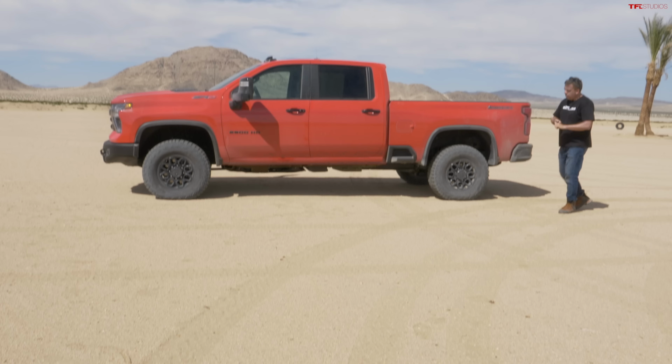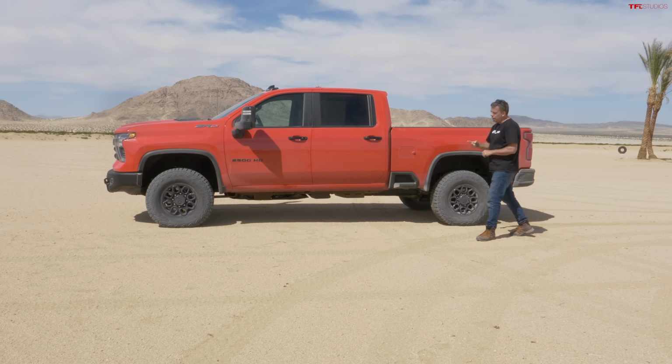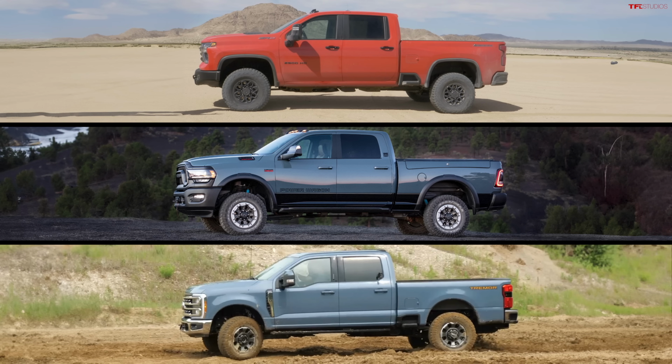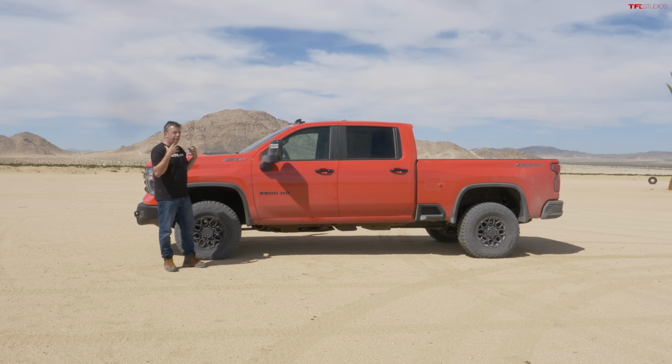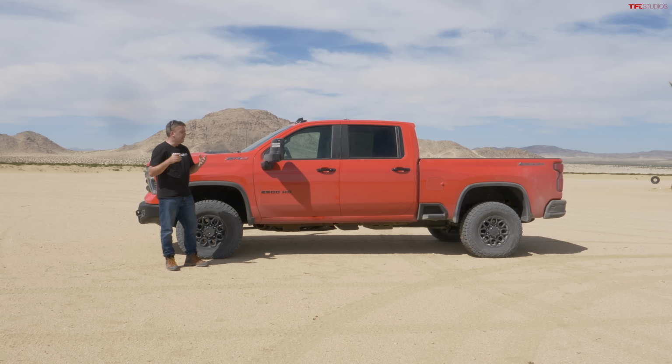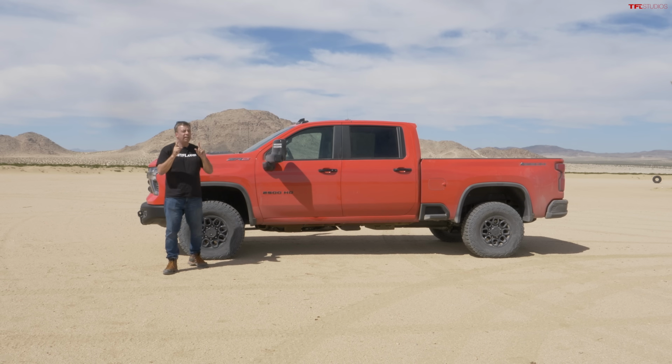The Chevrolet, GM, Ram, and Ford off-road heavy-duty trucks have something in common, and that is their configuration. Basically, all of them are crew cabs, standard bed size, so slightly shorter bed for heavy-duty, and of course they're four-wheel drive. And they share the wheelbase within about an inch of each other. They're about 160 inches long. So that's the basis for these off-road beasts. They have heavy frames, high-strength steel, they have about the same wheelbase, and they have four-wheel drive. But then things begin to differ.